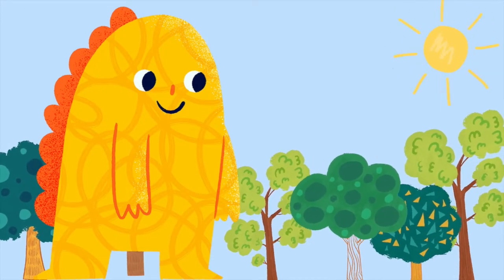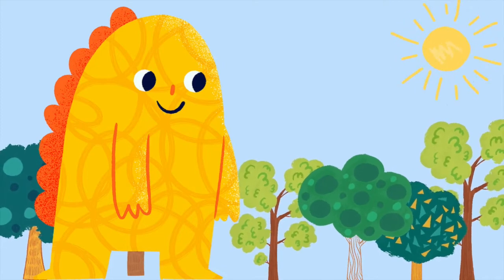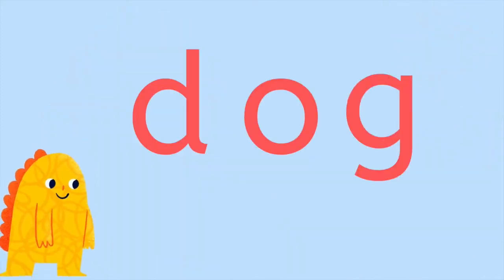D-O-G. Which word is the Blendasaurus trying to say? D-O-G. Let's help him. Blend the sounds together to make a word. D-O-G. Dog! That's right. He's trying to say dog.